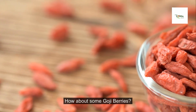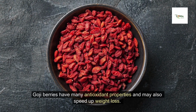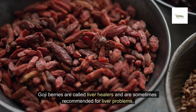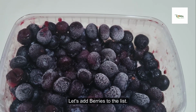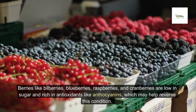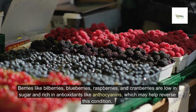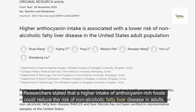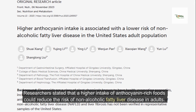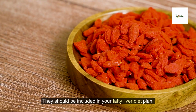How about some goji berries? Goji berries have many antioxidant properties and may also speed up weight loss. Goji berries are called liver healers and are sometimes recommended for liver problems. Let's add berries to the list. Berries like bilberries, blueberries, raspberries, and cranberries are low in sugar and rich in antioxidants like anthocyanins, which may help reverse this condition. Researchers stated that a higher intake of anthocyanin-rich foods could reduce the risk of non-alcoholic fatty liver disease in adults. They should be included in your fatty liver diet plan.